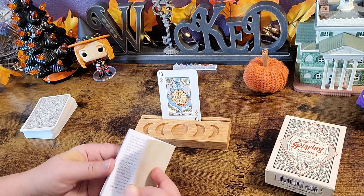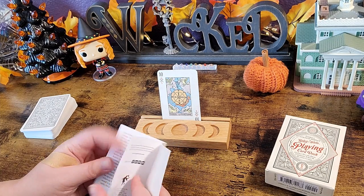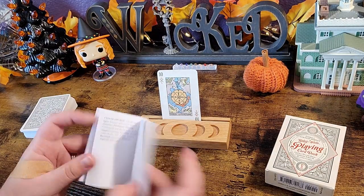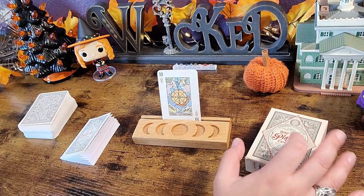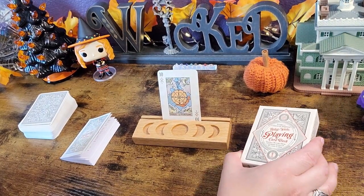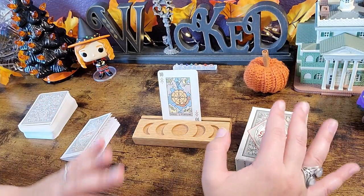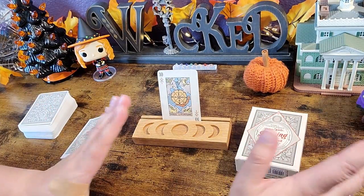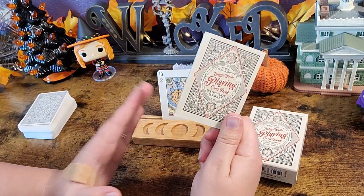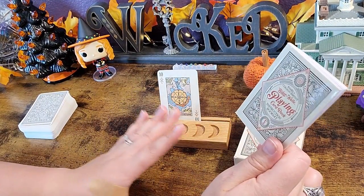All right, and I just want to peek through real fast to see if they do have any spreads just on that off chance. No, but there's a spot here for notes. So my personal opinion with this is that it might not be the best for a beginner. However, I can see a beginner using this just fine, especially if you have other resources for deck meanings. Totally fine. Nothing wrong with using this deck at all.